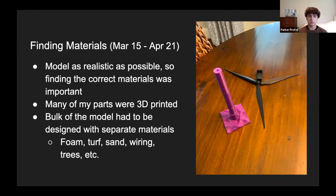But for the other materials, finding how those work together was important. So the hardest thing for me was finding what I should have for water. Like having water in a museum for a year is just not really going to work. It's not going to be sustainable. So I ended up using foam, and I ended up painting foam and putting it in my model.